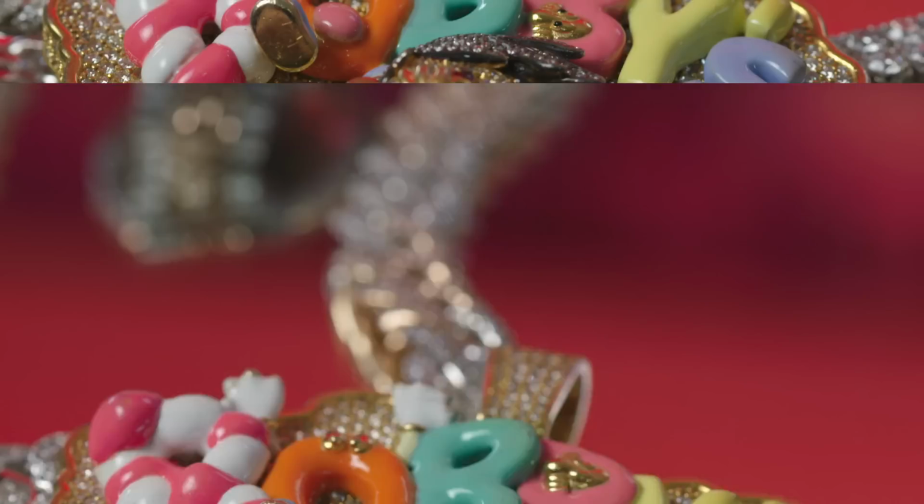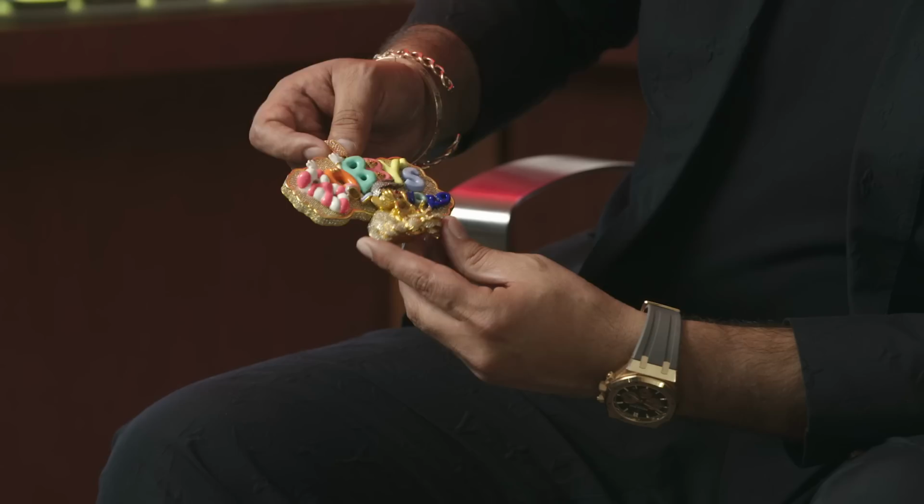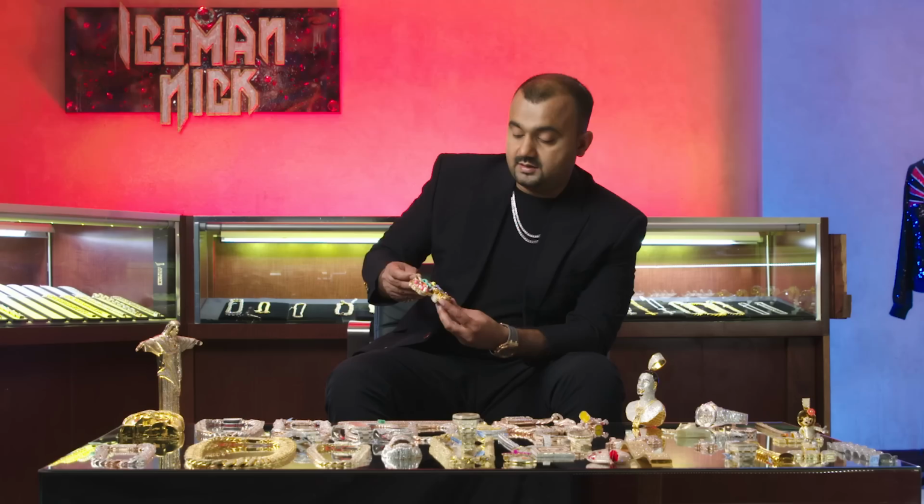I prefer using diamonds, but sometimes you have to do the enamel work, because it makes the lettering stand out. Sometimes we have to do that, but in this piece, the enamel work is really beautiful. It brings out the detail on the piece and everything.